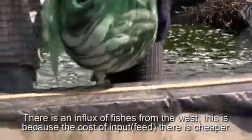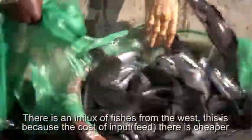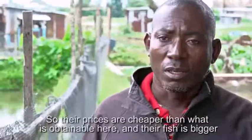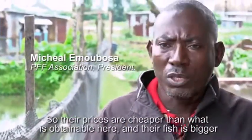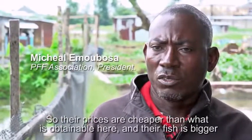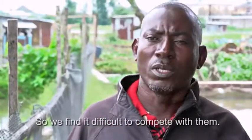There is some influx of other fishes from the west. They come from there because their source of input is relatively cheaper than what we have here. So their price is usually cheaper. Their fish may be big, but their prices are usually very lower than what's obtainable here. So we find it difficult to compete with them.